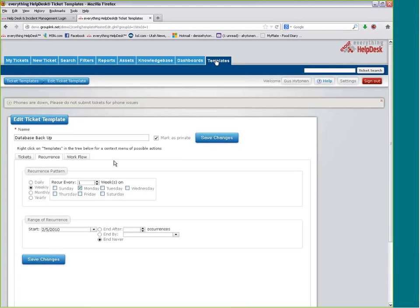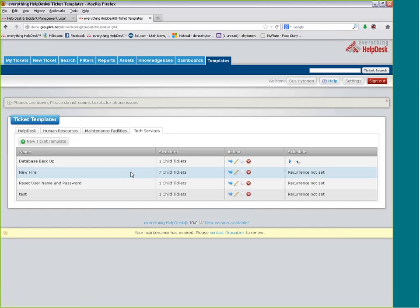Now, the other type of template here gets into a lot of our projects. You probably see this term child tickets. Some of you may be very familiar with this, some of you may not. Our system has the ability to do a little bit of what we call project management, parent-child ticketing. A parent ticket being the project, child tickets being those individual tasks that happen within the project.